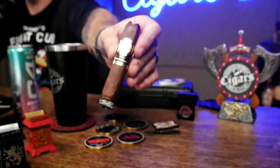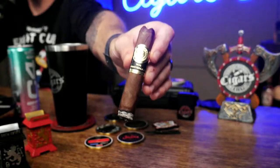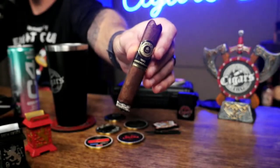Take a look at this: the Monte Cristo 1935 Anniversary, a top 25 cigar this year, along with what Billy is smoking. I forgot what you were smoking. How could you forget? Billy, tell everybody what you're smoking, please. The octopus, in English. In its native tongue, please. El Pulpo.